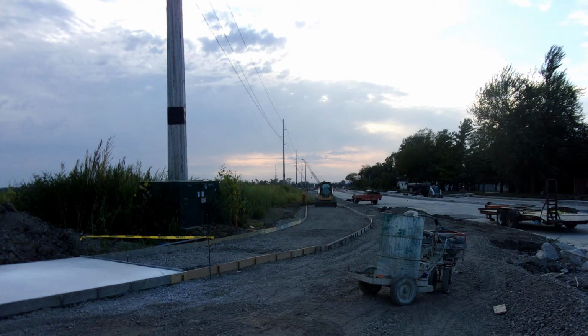Now turning back to the southwest corner, you can see how they're going to carry the sidewalk around the corner there. And they're going to have a little jog out right there, a little 4-inch kick out to widen it out even wider as it turns. And there's that electrical box, and across to the right is where they're tearing out the concrete.